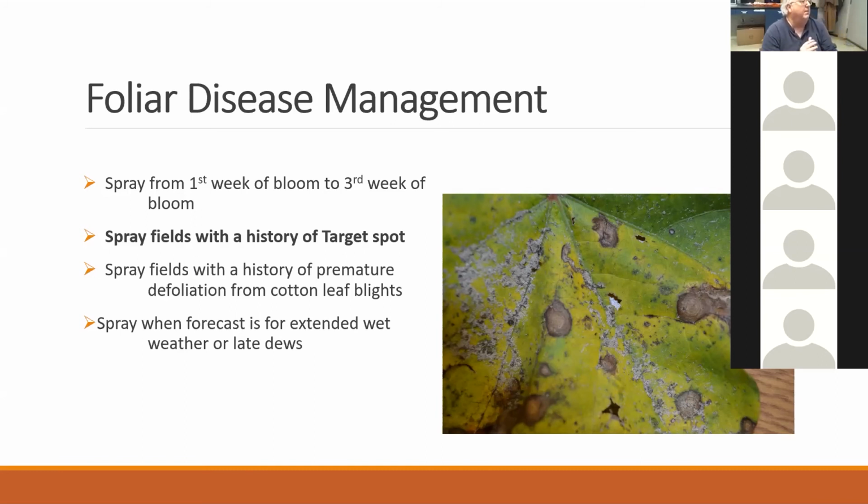This is their recommended control fungicide spray program. They like to spray between the 1st and the 3rd week of bloom. This is before you're going to see symptoms. So you have to make this decision, and you're doing a little gambling, that you were going to have the disease and you're going to control it. That's why you go into fields with a history of target spot.